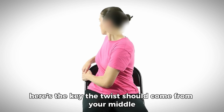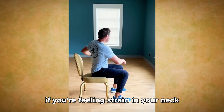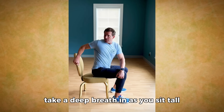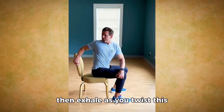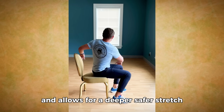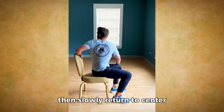Here's the key. The twist should come from your middle back, not your neck. If you're feeling strain in your neck, you're probably twisting too hard or too far. Breathing technique: take a deep breath in as you sit tall, then exhale as you twist. This exhale helps relax your muscles and allows for a deeper, safer stretch. Hold for 15 to 20 seconds, then slowly return to center.